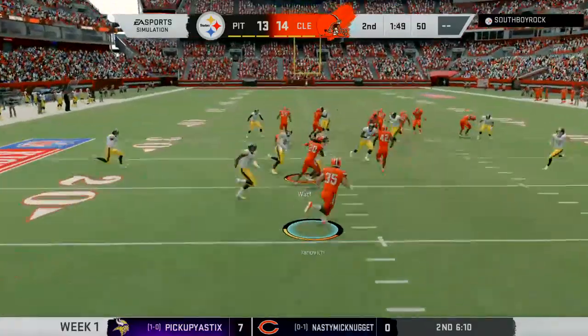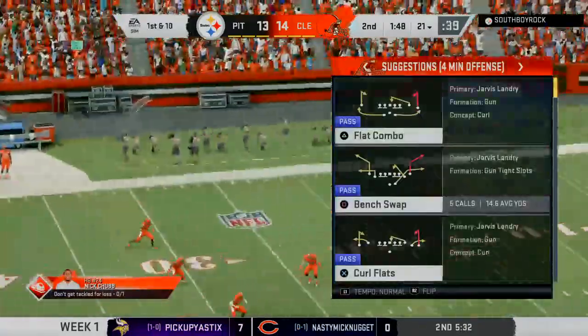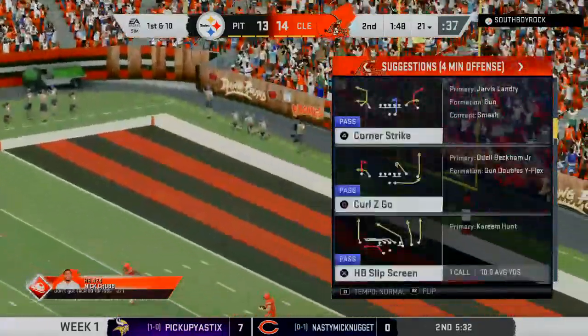This will be taken very short. And he'll get it up just past the 20, and his guys will go to work at the 21-yard line.